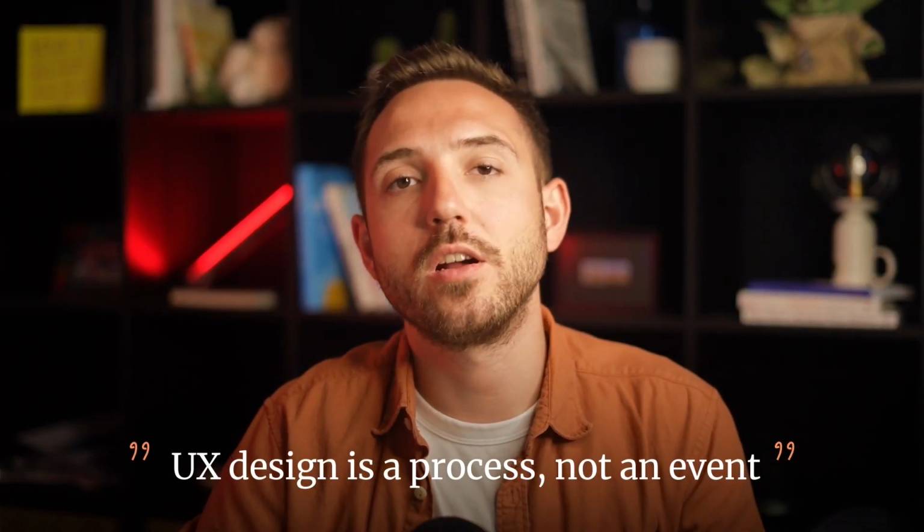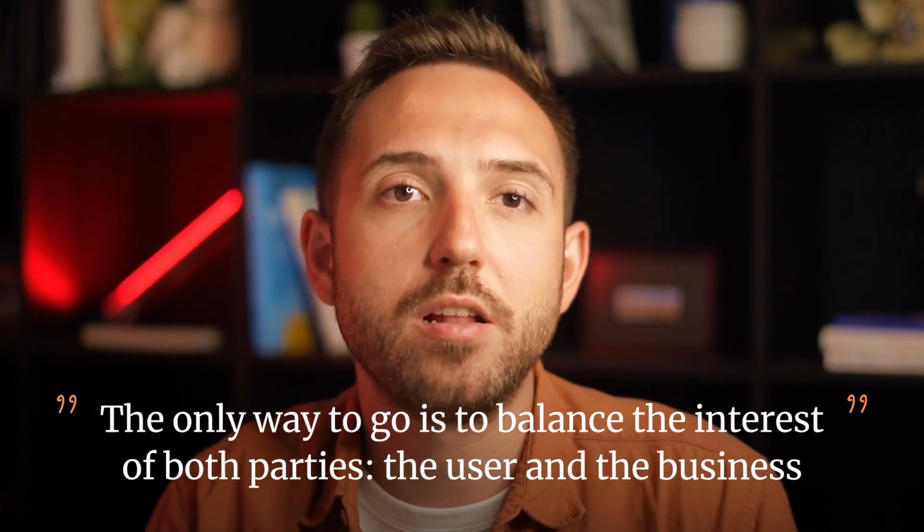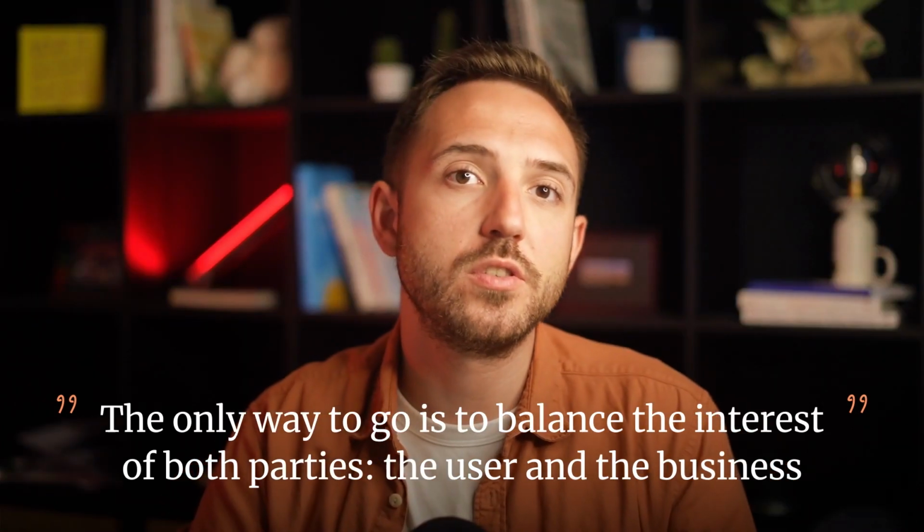That's why Gemaya decided to prolong our collaboration, making Eleken their offsite in-house designers. Because UX design is a process, not an event. And that's probably the last point in favor of our users today. It seems to me like we have a draw. That's because the only way to go is to balance the interests of both parties, the users and the business.